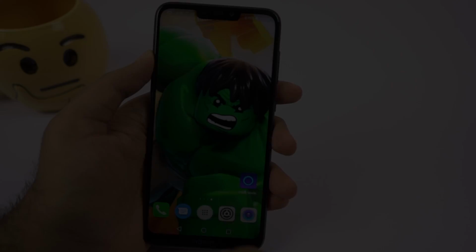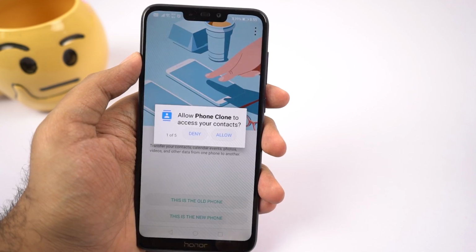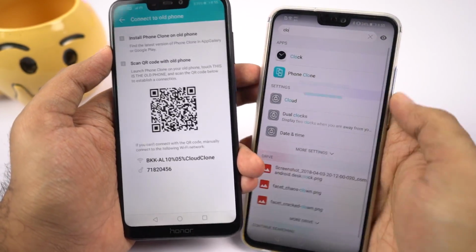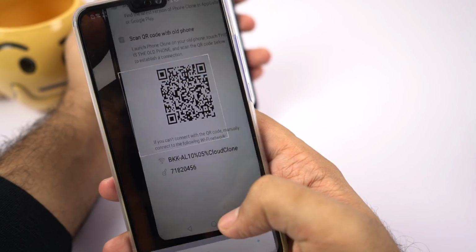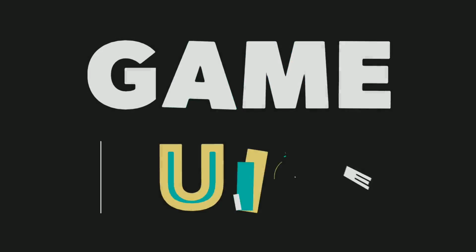Anyway, going on next, we have Phone Clone. Now, using this particular feature or application, you can transfer all your data from your older phone to this phone, or all your data from this phone to your newer phone. It's not a big feature, but it will help you move all your data from your older phone to your newer phone.